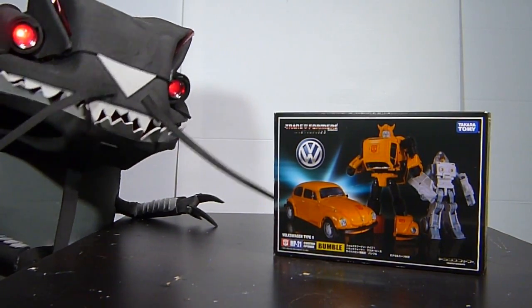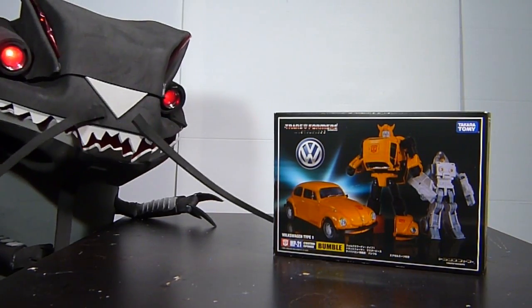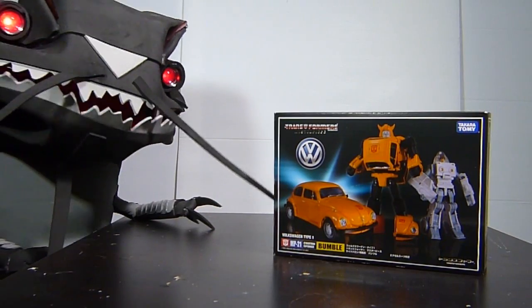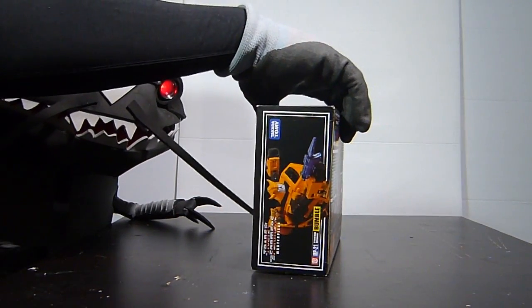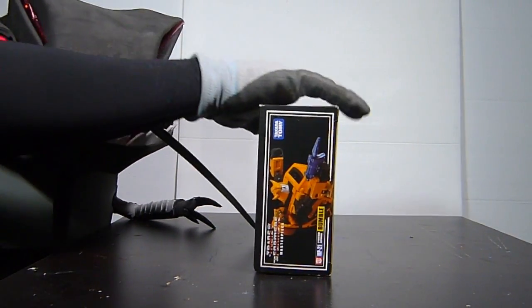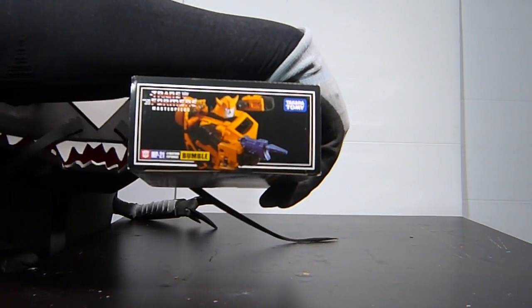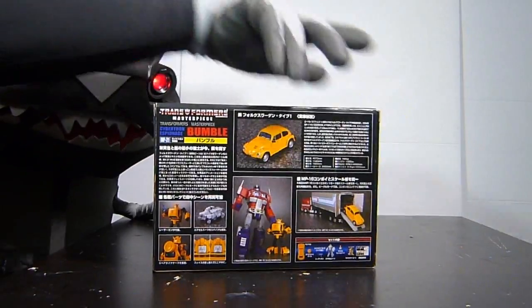Alright, there you go, Bumblebee and Spike on the front. Alright, hired hands. Good man. Alright, turn it. There's a picture of Bumblebee on the side right there. Yes, pretty nice picture. And the back.